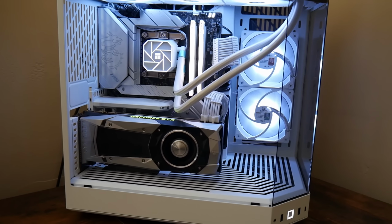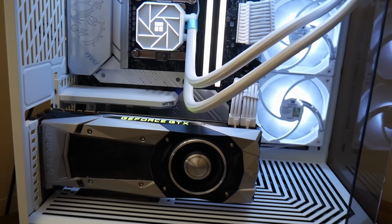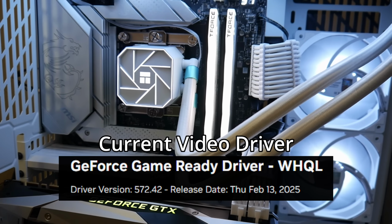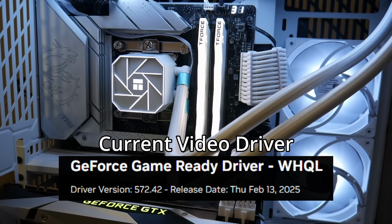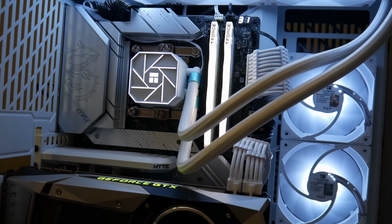Since I'm working with a budget, I don't own every new release that I'd like to test. Additionally, some of the latest titles may not run properly or at all on this aging Pascal GPU. If you own a 1080 Ti or are considering getting one for a specific game I didn't test, be sure to do some research before making a purchase.